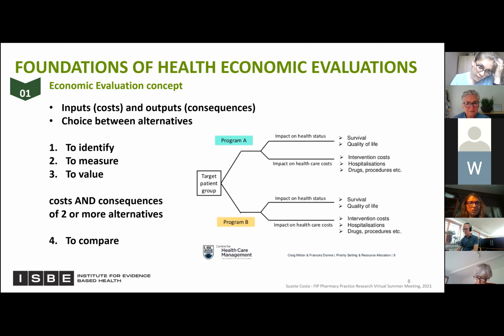So in the concept of economic evaluation, there are two things that are very important: inputs and outputs. In other words, the costs and the consequences. And this is the first. And the second one, it always means a choice between two or more alternatives. So we always have to compare our intervention versus something, even if it's the absence of the intervention, even if it's the usual care or some other intervention.